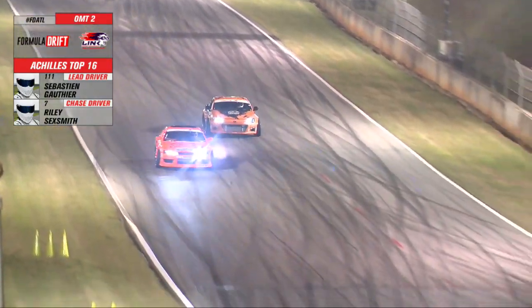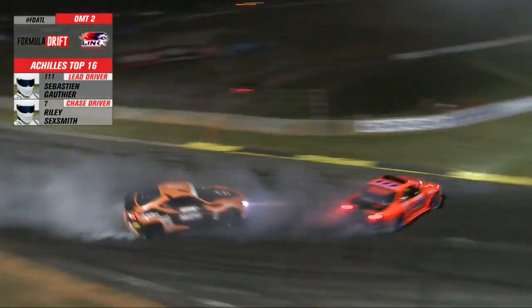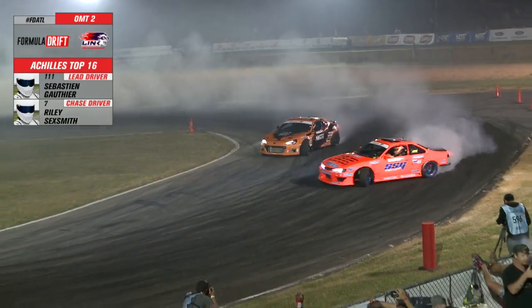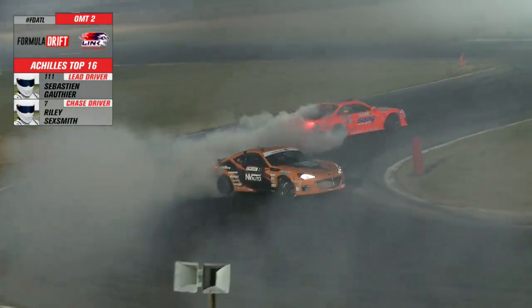Here we go, the second half of this battle. The second half of this battle, Gauthier out front, Sexsmith in that chase position. They keep it where the rubber meets the road, no kitty litter involved. As Sexsmith knows he needs to play it cool, play it strategic here as Gauthier firing off. Oh! And Sexsmith loops it.